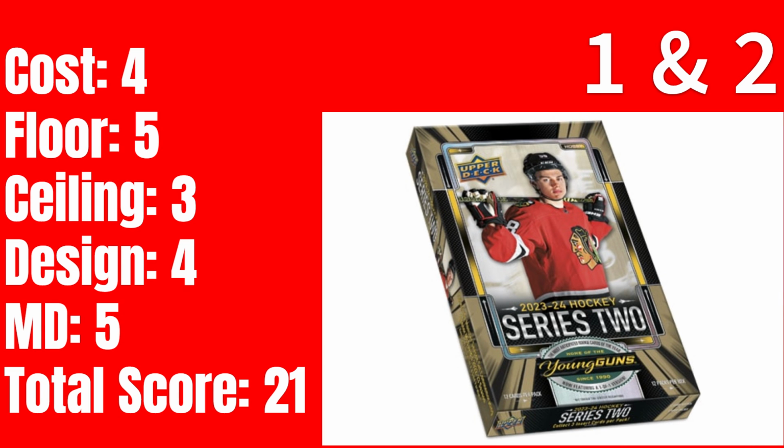Finally, here I've decided to combine number 1 and number 2 because they're pretty much the same product and they have the exact same score across the board. It is Series 1 and Series 2. By far, if you've followed the channel for a while, this is by far my go-to product, Series 1 and Series 2. With a cost score of 4, very affordable.